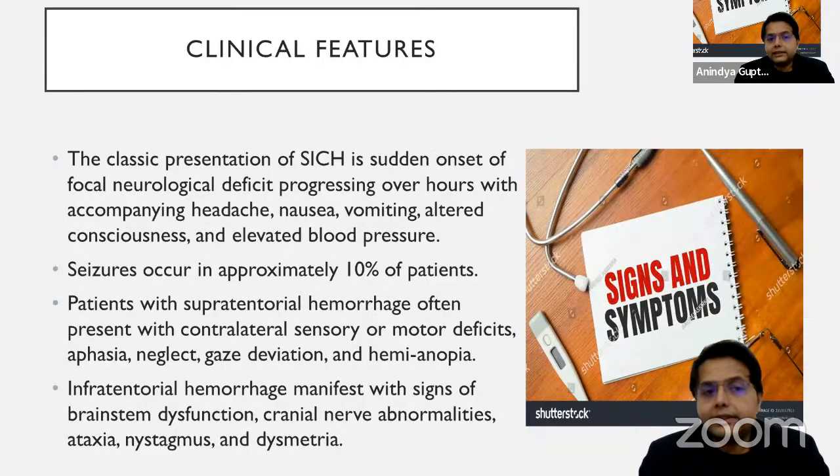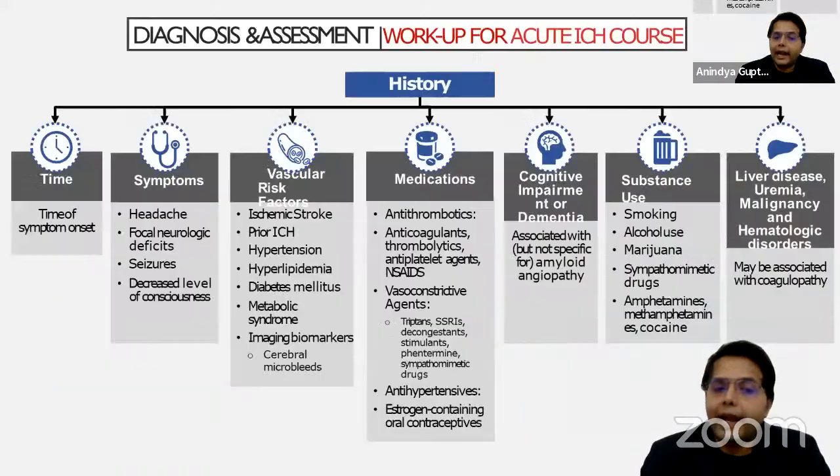So how do these patients present? The classic presentation, as we all know, can be sudden onset of focal neurological deficit, which is associated with headache, nausea, and vomiting. Seizures also can occur, and in infratentorial hemorrhages or posterior fossa hematomas, we can also see signs of brainstem dysfunction, cranial nerve abnormalities, ataxia, and nystagmus.